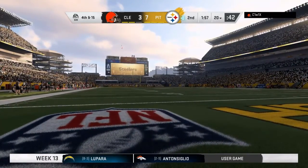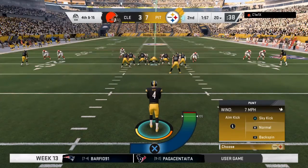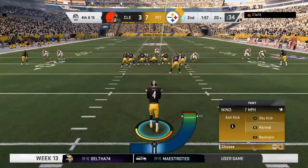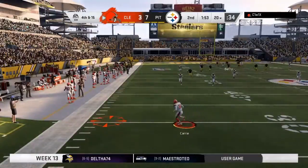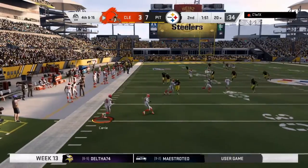Now the Browns will use the first of their 3 timeouts. It's just their first, so they'll have 2 remaining here before we get to halftime. Barry on to punt as he gets this one away. Now Carey.